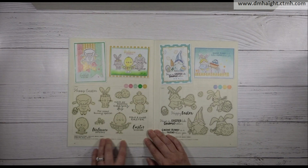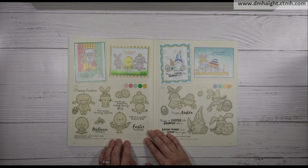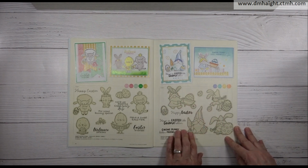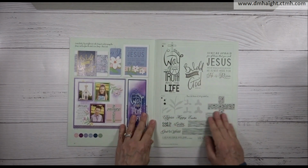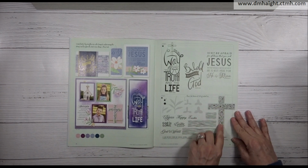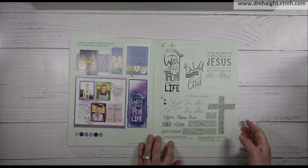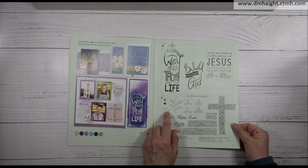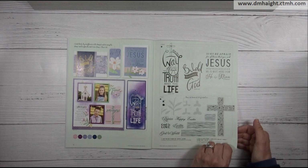Sweet Easter stamp and thin cuts. So lots of cute bunny rabbits and chicks and lambs with coordinating dies, and then Easter eggs and sentiments to go with Easter. And then Easter gnomes. And so you've got your Easter gnomes with their Easter eggs and coordinating dies. Lots of fun. And then more Easter stamps. I Am the Way stamp set. And then God is Love stamp set and thin cuts. So you can use these stamps and then put together the cross with the coordinating thin cut. And then this one also has thin cuts to put together flowers. So you can see the dainty little flowers here and on the card as well. That's a good one.